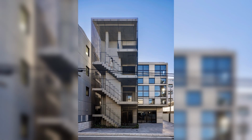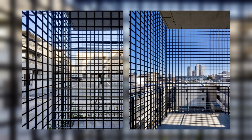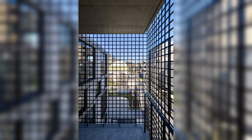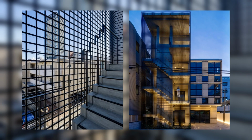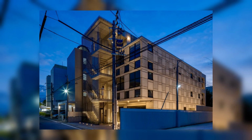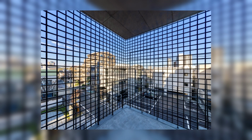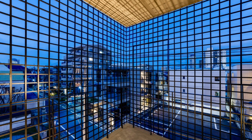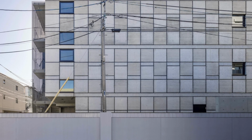Since the second and third floors will be occupied by medical tenants, it is appropriate to enhance grounding rather than openness. Therefore, the staircase is placed on the facade side and covered with 8 mm square aluminum. The 110 mm square is close in size to the exterior tiles of the adjacent buildings, creating a sense of continuity. In the future, it is expected that ivy will cover the staircase, and the mosquito net-like latticework will become a facade covered with greenery.